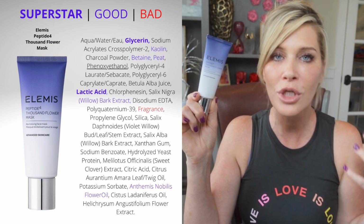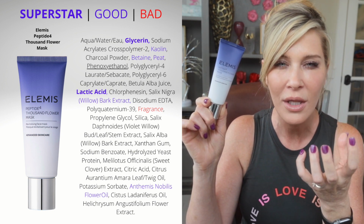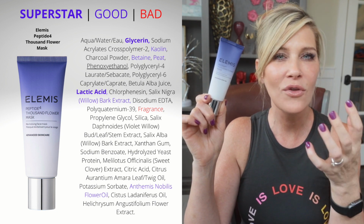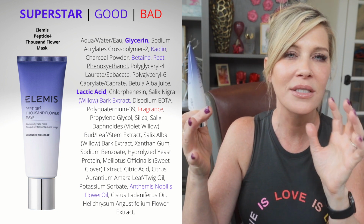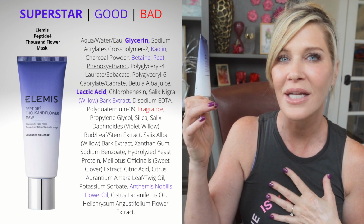And they help to nourish your skin, brighten your skin, and honestly balance the oil and kind of just give you this really glowy, balanced, almost a soft matte look. And I say that as a dry skinned person, it's a beautiful soft matte look, like a bright, hydrated, soft matte look. And what it does for your skin is just remarkable. It's a really, really good mask. So that is the Elemis Peptide4 1000 Flower Mask that you have heard me talk about ad nauseum.